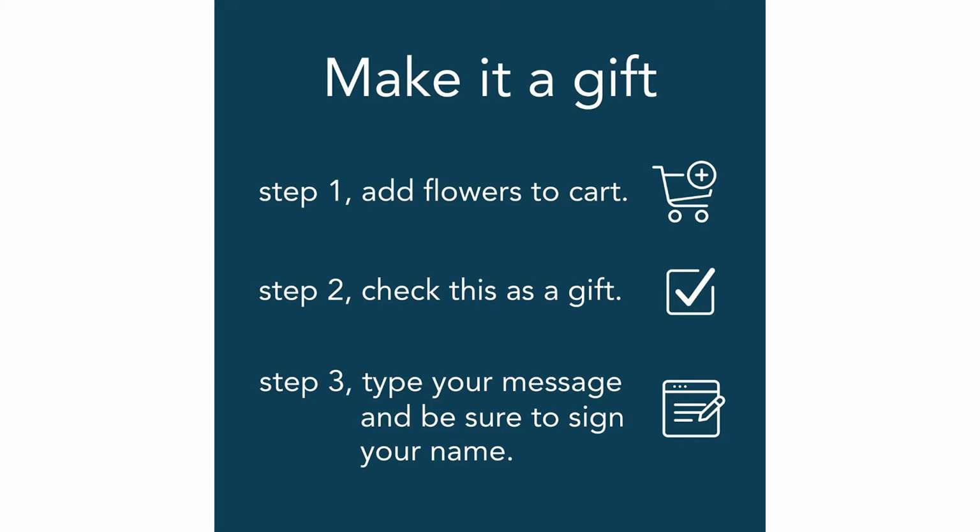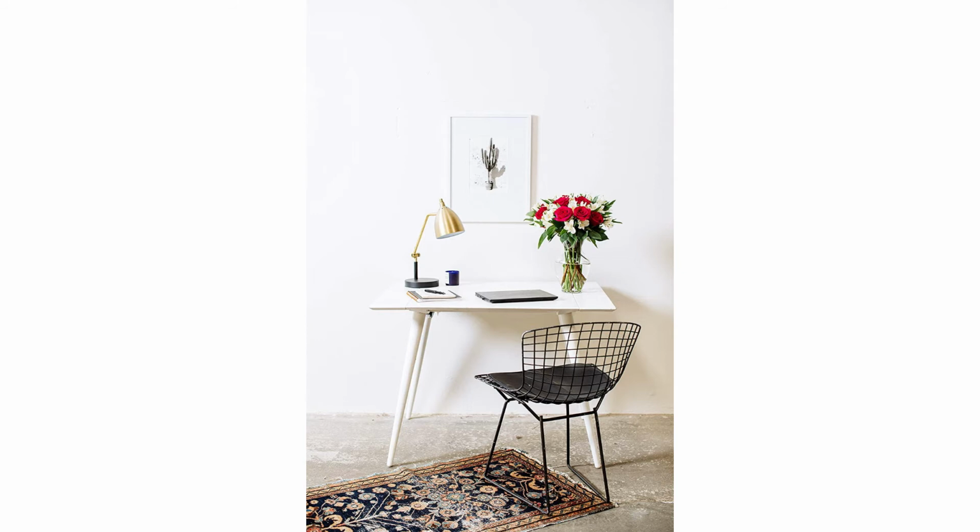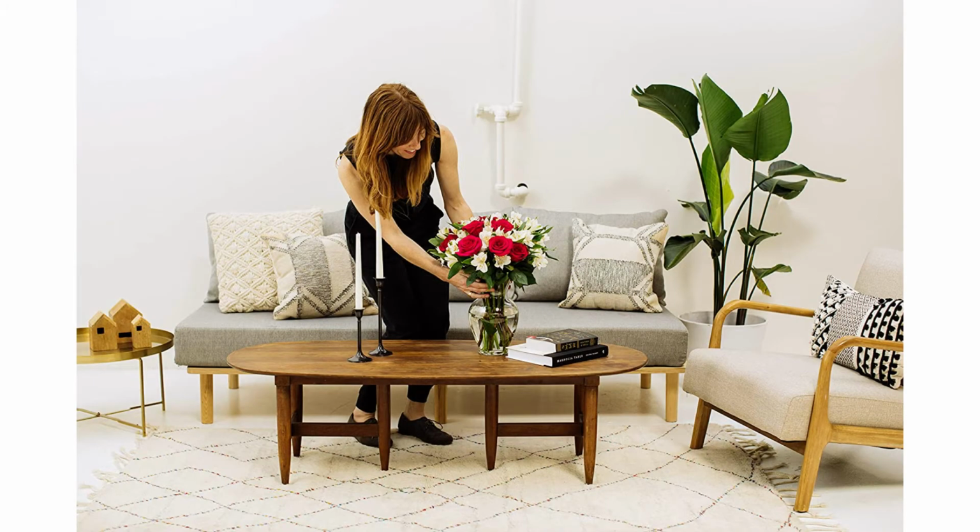Benchmark is behind every aspect of these bouquets, unlike most flower delivery companies. So you can expect consistent quality. Their floral designers arrange each bouquet specifically to maintain quality and consistency for its overnight trip.